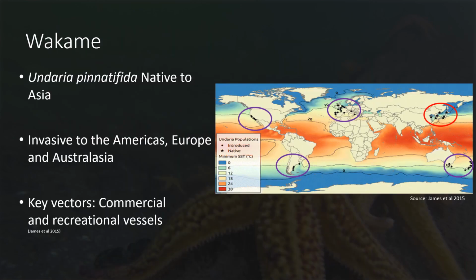It has since spread to Europe, the Americas, and Australasia. The key vector here is, again, commercial and recreational vessels. It's often found biofouled along their hulls.